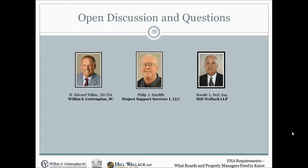On reserves, for those that go out and get a full reserve study done, and the reserves happen to be less than 10% according to the study, how often does the study need to be updated? A concurrent reserve study is one that was completed within the last 2 years. So if you have a reserve study that was done in 2005 or 6, while it may have been based on a 20-year projection, FHA will not allow you to use that reserve study as the basis for filing a budget that has less than 10% allocated to reserves.